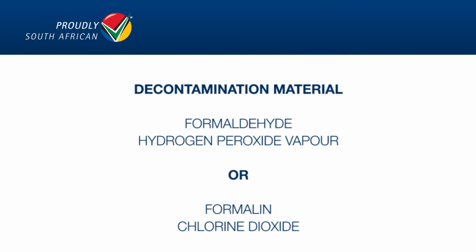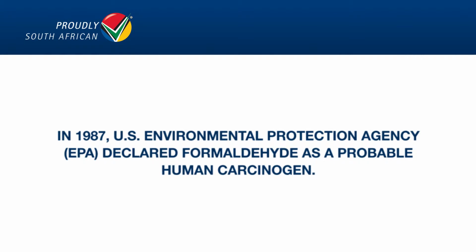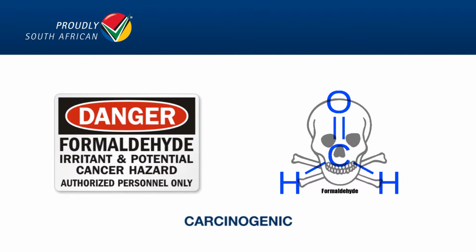Decontamination. Decontamination is performed to render the cabinet non-infectious and is achieved by exposing the work surfaces, exhaust filters, air plenums, and fans to formaldehyde or hydrogen peroxide vapors, for example. In 1987, the U.S. Environmental Protection Agency, EPA, declared formaldehyde a probable human carcinogen. Formaldehyde is a cheap and effective method for decontamination, but is largely being discontinued throughout the world because of the inherent dangers to individuals and the relatively long time needed for effective decontamination.